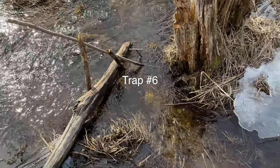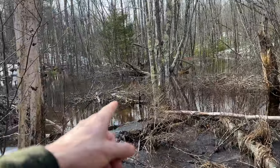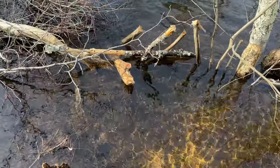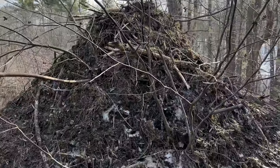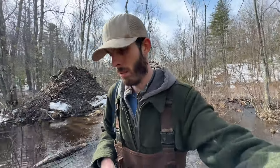Nothing there. And another one over here. Nothing again. Can't believe it, really. Got this crazy house right here. So maybe that means I got one trap left. So hopefully that means that I caught something in that trap and maybe it spooked these guys over here.